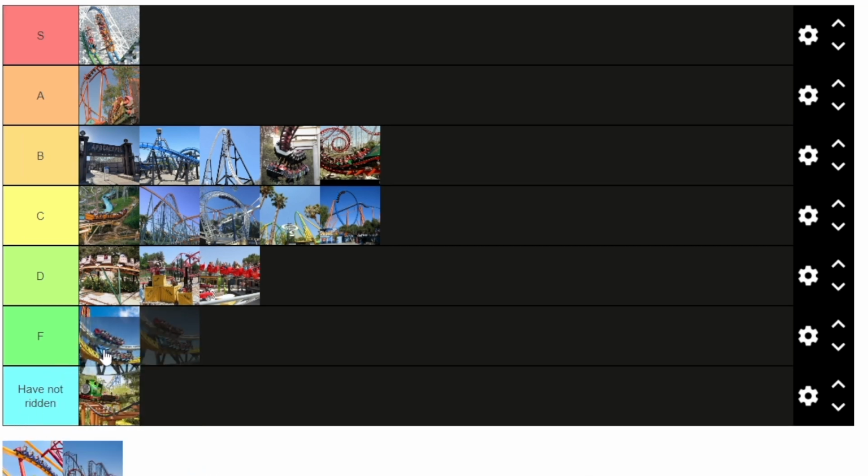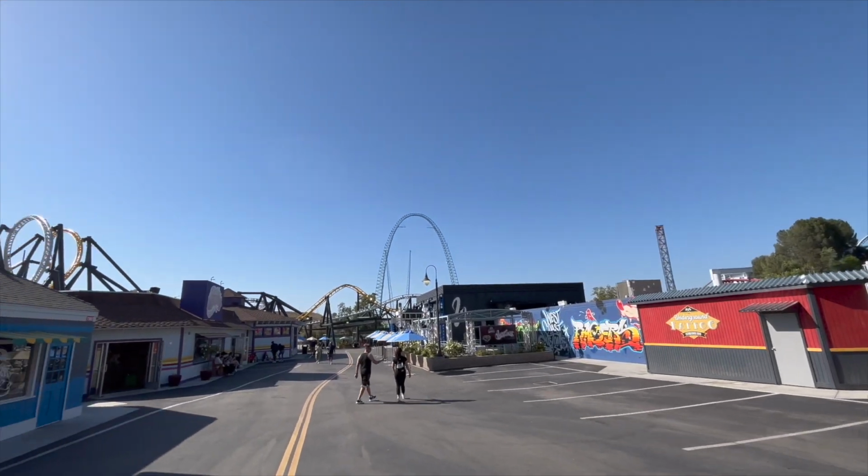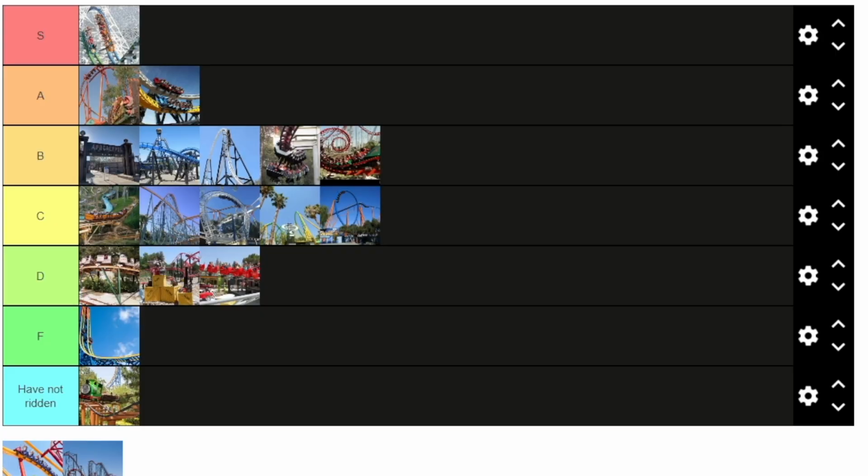Next, we have West Coast Racers. I'm going to actually put West Coast Racers here in A tier. I think it is a fun ride. It's a really long ride. And yeah, it's got some pretty forceful elements and some really good pops of airtime. The only thing I really don't like about the ride is the restraints. And the cars are pretty small, so they're kind of uncomfortable. But other than that, I think it's a really fun ride.